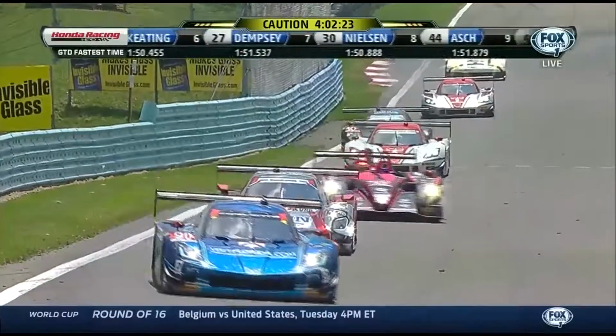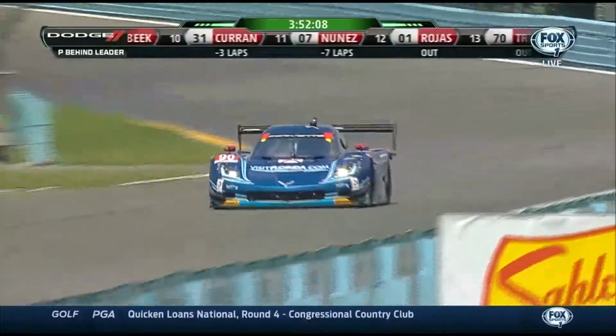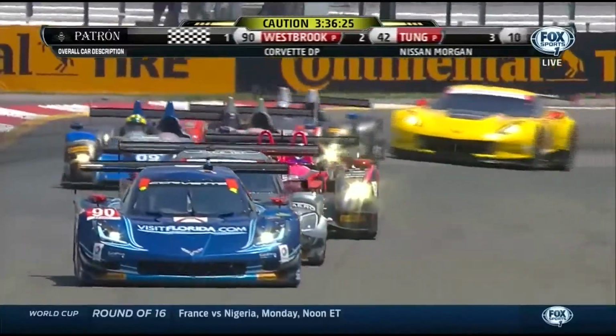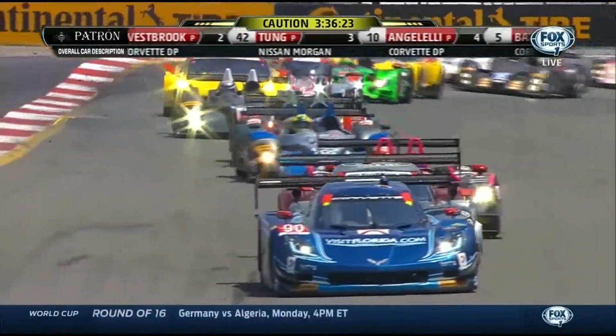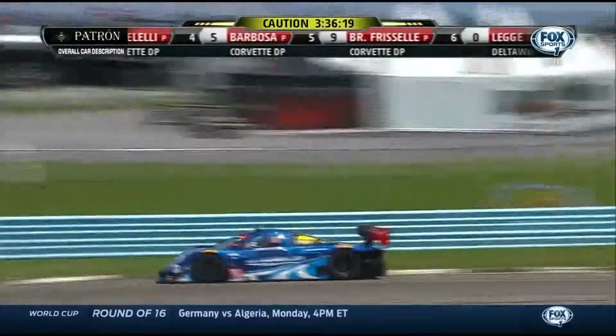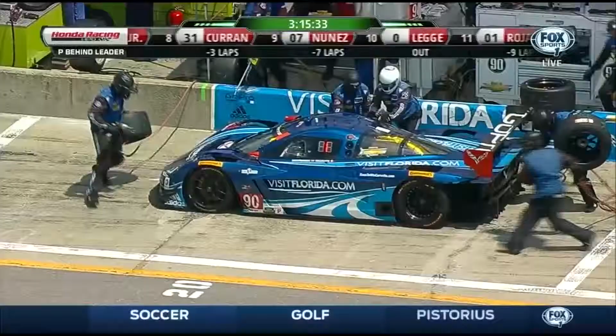Wait and see if Barbosa can catch Westy here. Number 90 Visit Florida Corvette DP. I tell you, Westy nearly beat me at golf the other day. As a matter of fact, you did. And the fact that he nearly did was a story. Oh, look, in the pits. There it is.